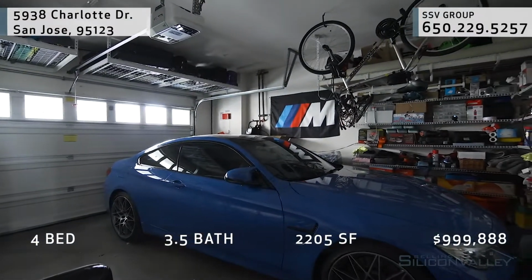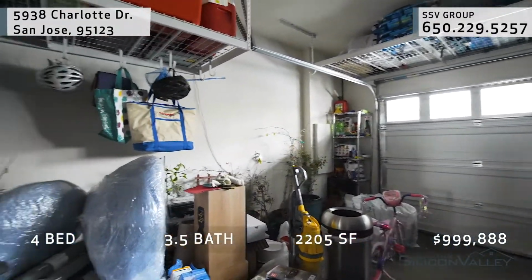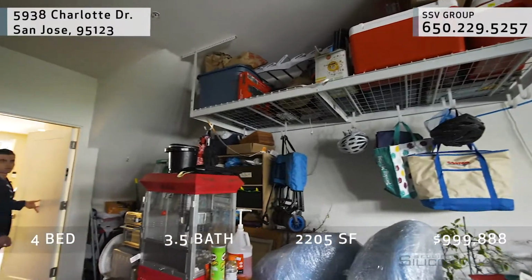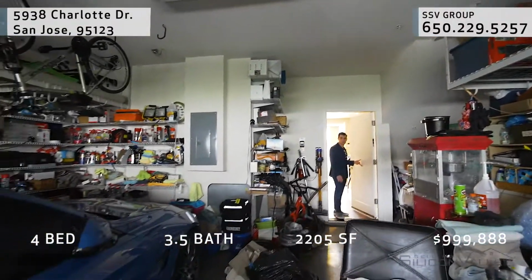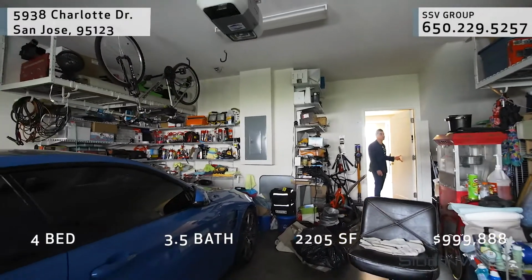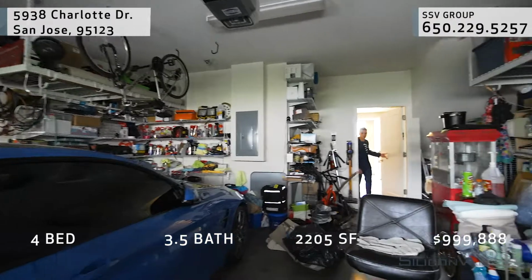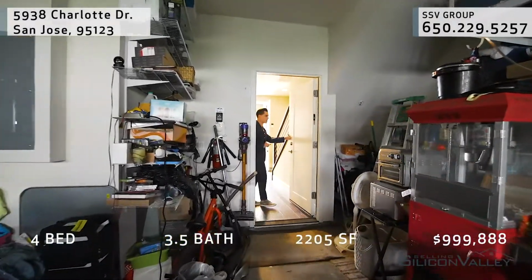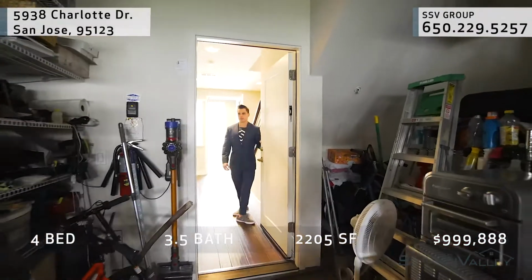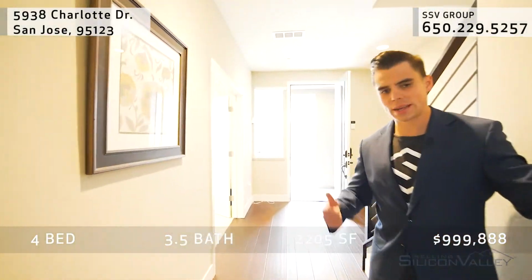You can see the seller actually installed quite a bit of storage, especially in the upper rafters there. So there's a lot of usability for this particular garage, much more than you would typically find at Avenue 1. I've sold a lot of properties here at Avenue 1, and I can tell you that this type of storage is not very common. So it is definitely a value add. Come on in, J-Rod, let's go show them the second level.